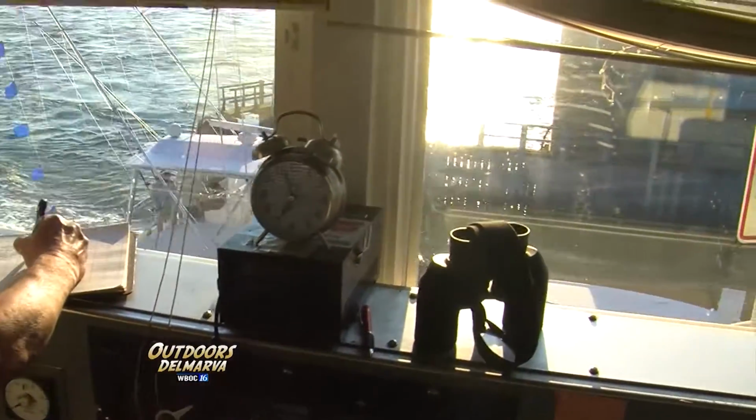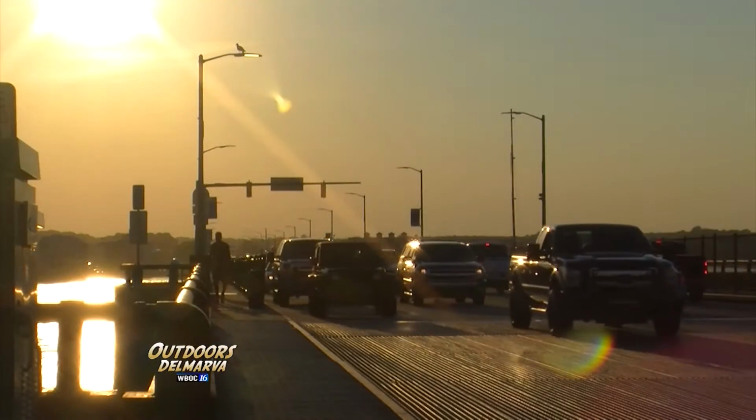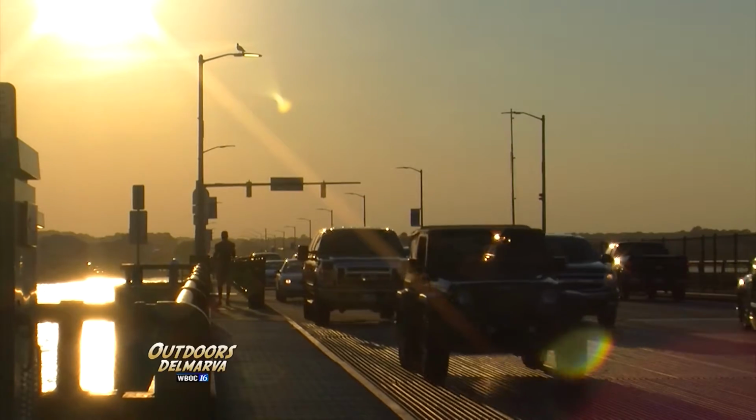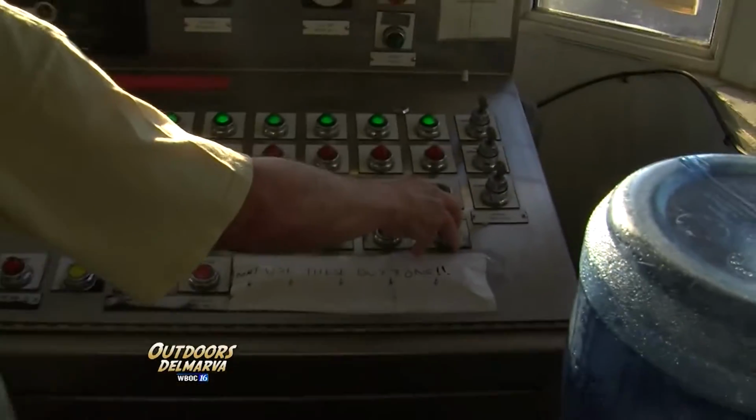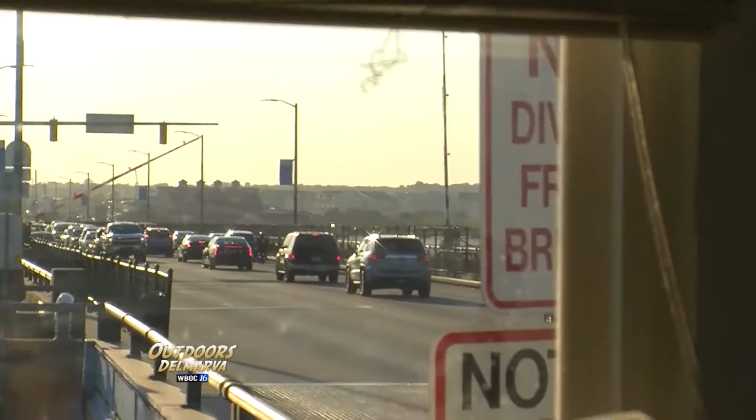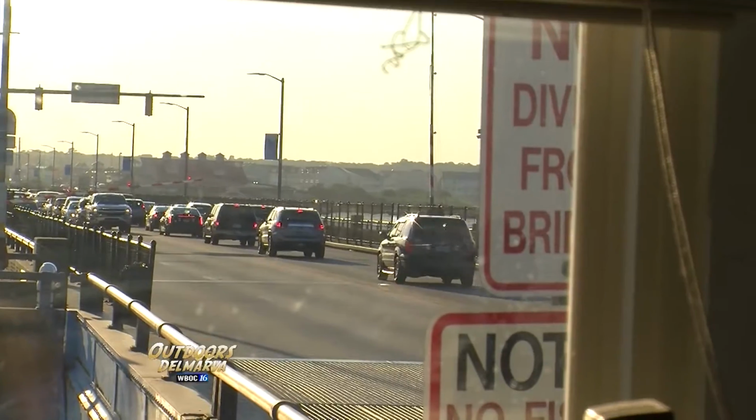We're kind of a balancing act here between cars and boats, and especially right now, pedestrians. And we're also traffic cops, trying to keep everybody happy. That's what we're trying to do. And here we go. We'll just sit back and watch Gary work his magic.